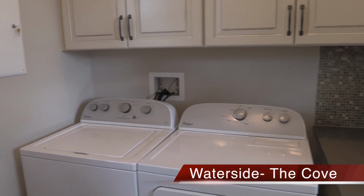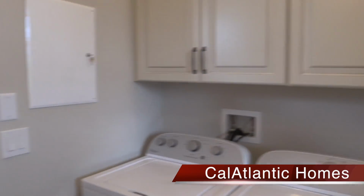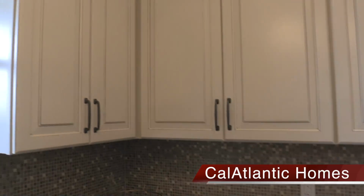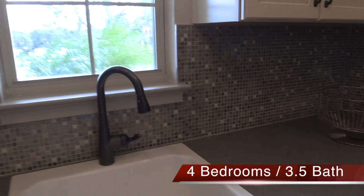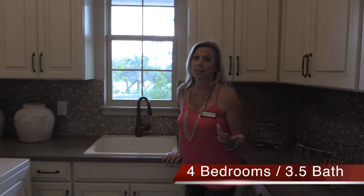It's tucked away here right off of the hallway by the kitchen, and you can see that what they've done here in this room is they've added more counters and cabinet space. They've added a utility sink, and I think this is the cutest thing I've ever seen, your utility sink with this cute little window right above it. I think that's really cool.